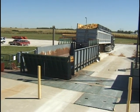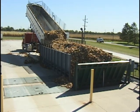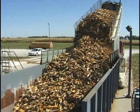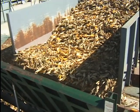Bunkers are designed to meet individual facility needs and can be constructed to hold virtually unlimited tonnage. Built for strength, units easily withstand the weight of tractor trailers and other heavy equipment.